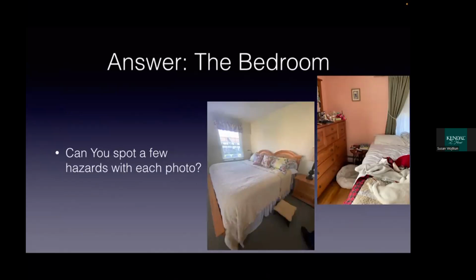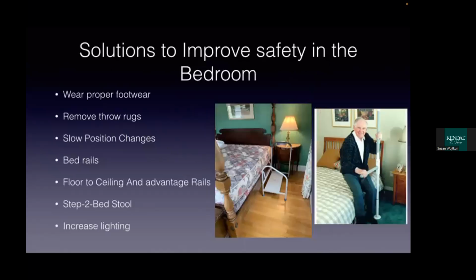So one of the areas we can look at in these two areas here, and sometimes bedrooms can be tight. We've got a dog bed on the side. A lot of times pet owners have their four-legged friends sleep with them or sleep in the room, but sometimes they can lead to some tripping hazards. So you just have to watch out a little bit in there.